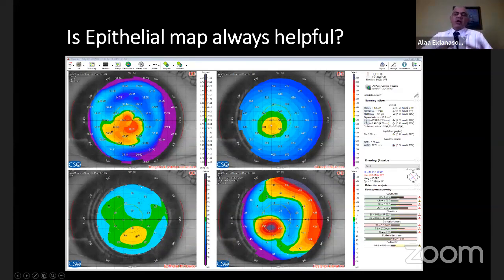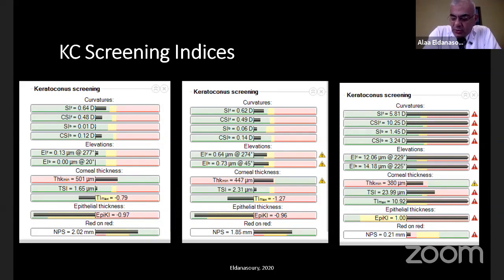So it's not the anterior surface or the posterior surface or the thickness map or the epithelium, it's actually all of them together. It's not one or the other, it's actually one and the other. On the CSO MS39, there is a set of very helpful and useful keratoconus screening indices.